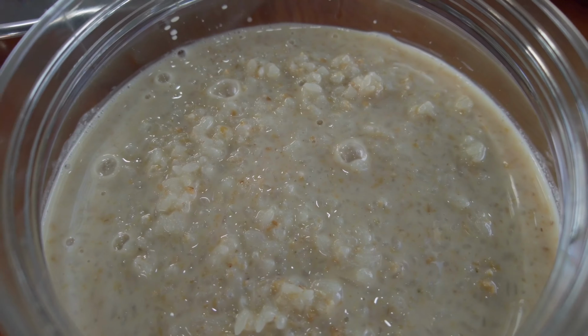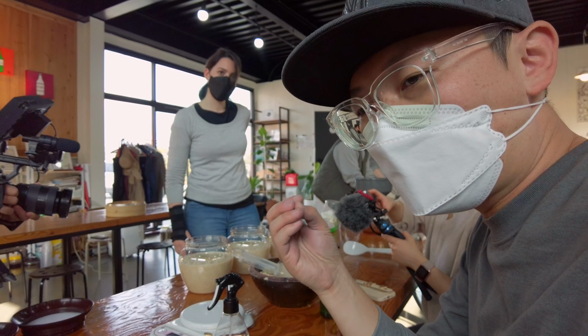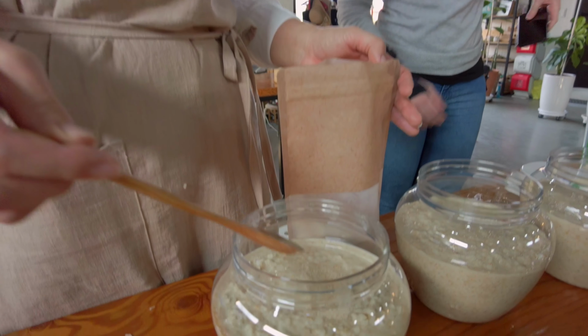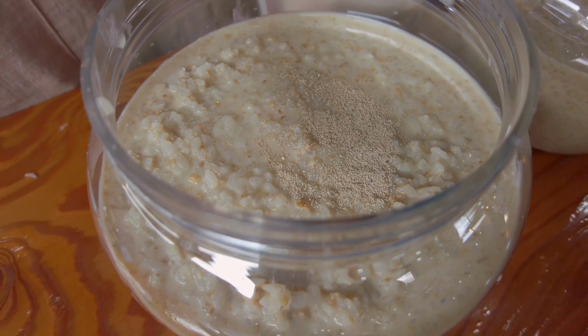Oh my gosh, and I already see bubbles forming. So that rocky thing obviously is not traditional yeast in that sense. But at the very end, just to make sure there's a more stable fermentation process, they are adding a teaspoon of that regular yeast on top.